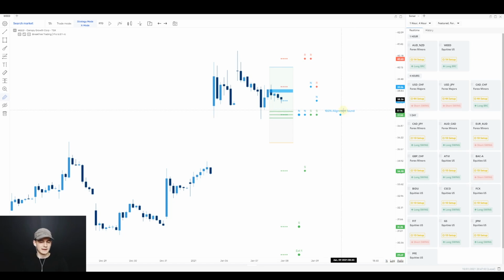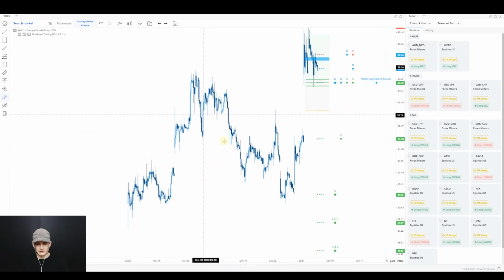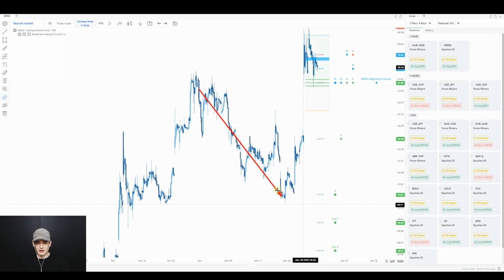So this is wheat on the 1 hour. It's a long setup, long BOC. And we had a nice pullback to the downside, and we had a big open to the upside. We also created a gap here on this wheat stock. Canopy. But it says wheat.